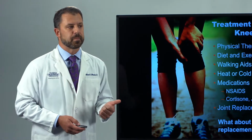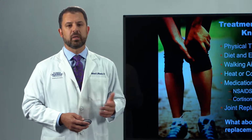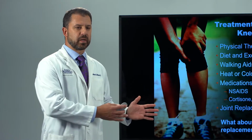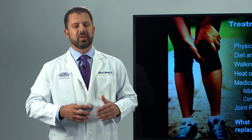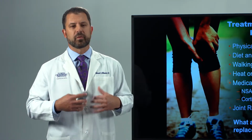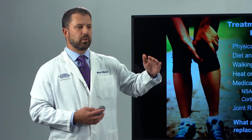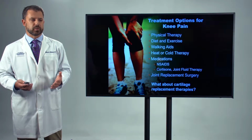Physical therapy, diet and exercise, walking aids, cold therapy, heating pads, heat therapy, anti-inflammatories. And then once that's not effective, we think about cortisone injections, joint fluid therapy. This is kind of known as viscosupplementation or gel therapy for the knees. This is another common thing, but we go through a stepwise progression of the treatment. And then when that has all failed, from the top to the bottom here, we're looking at some type of surgical intervention.